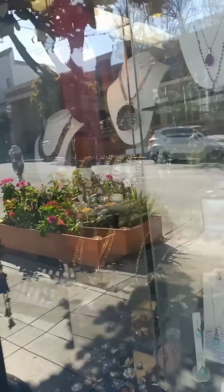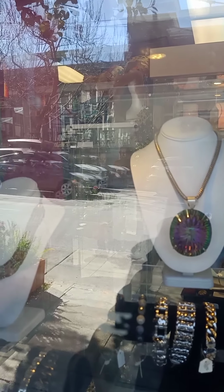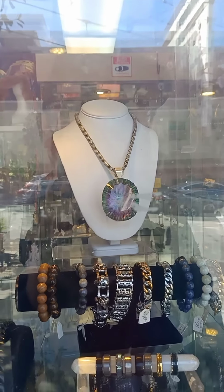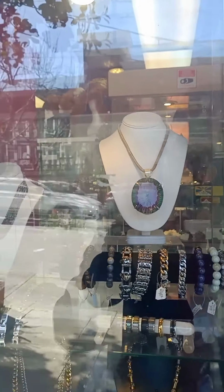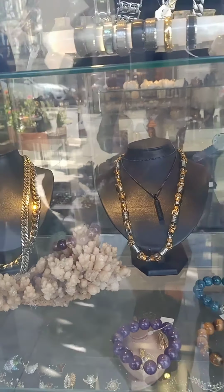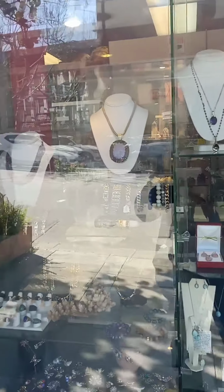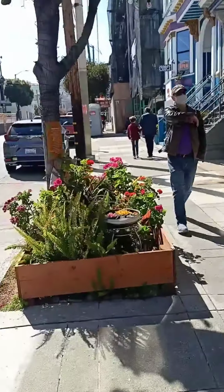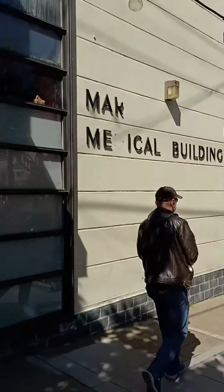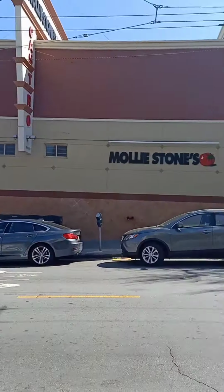Man, but I was so stunned when I saw that one right there. The color, the vivid color. Look at that. And the size of that rock. Wow. Oh, nice. I like that. Anyway, so yep, it's a place right there. It's here in Castro, right next to the medical building. Castro of San Francisco.